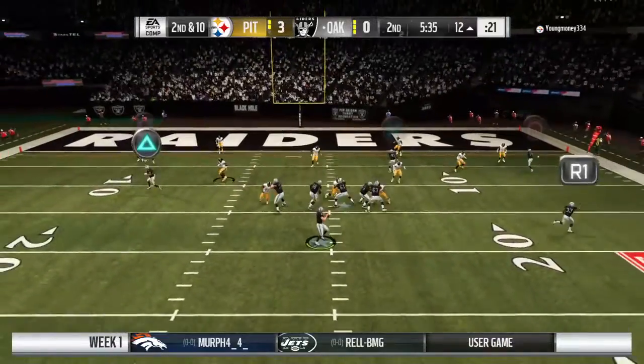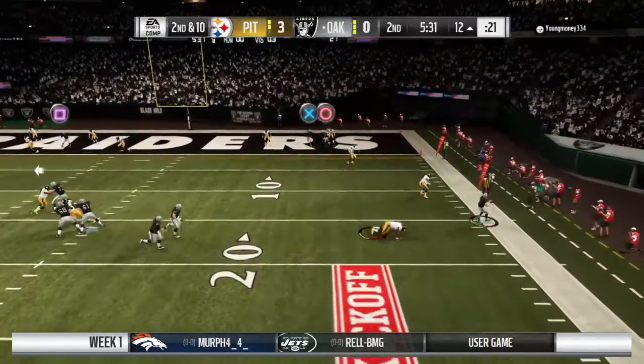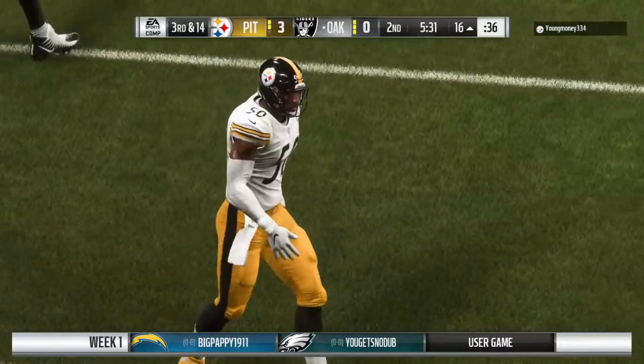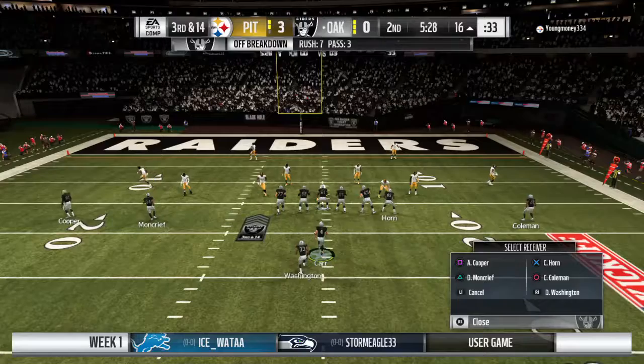Set. Now they'll throw with Carr. Eluding the pressure right. And he will not throw it away. He goes out of bounds, well shy of the line of scrimmage, so that's a sack. It's a loss of 4. Now 3rd down. Go, Chief.